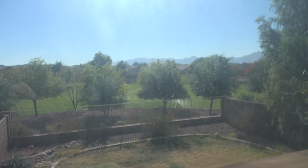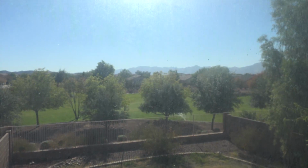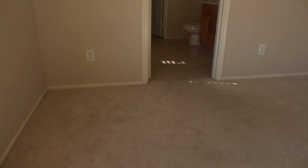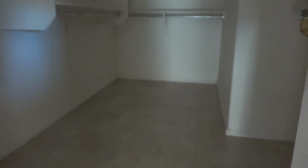This is one of my favorite things, and this is what we're going to use a lot to market the home. The view. Nice walk-in.